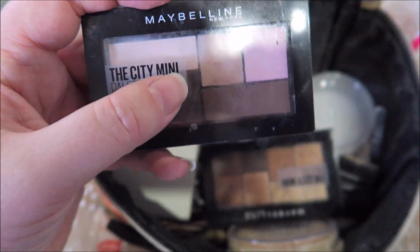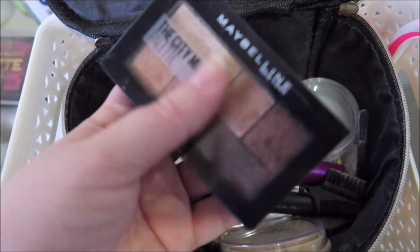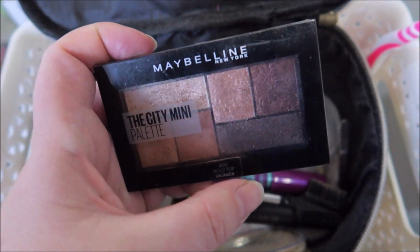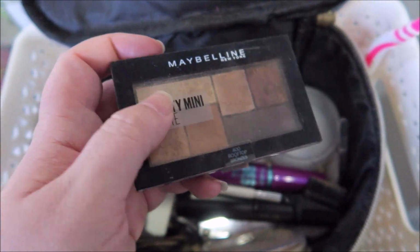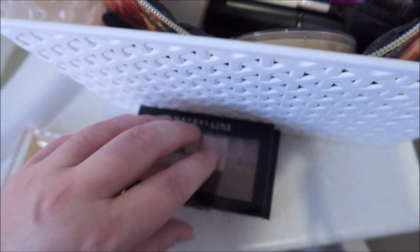You always use a light color for a base. So I use that out of here. And then this one, I use that one there. I use the brown sometimes. So I use quite a bit out of this one. So I'm using those. So those will definitely keep.